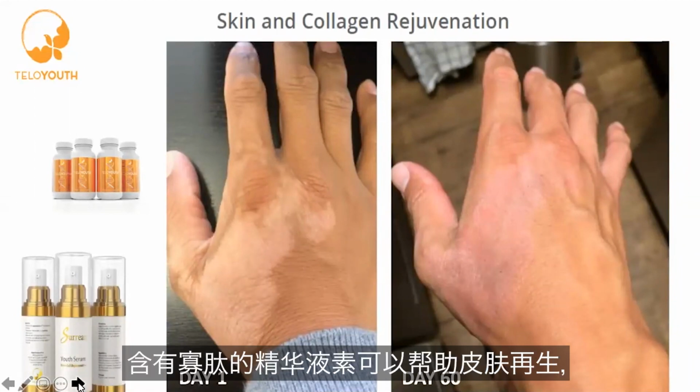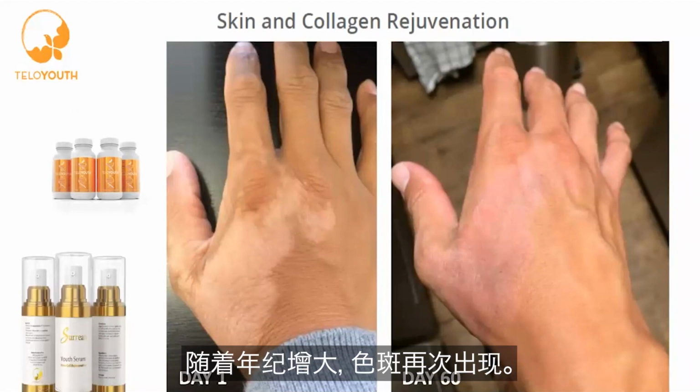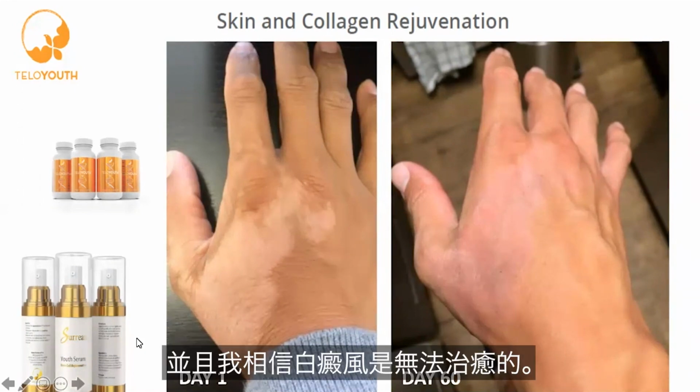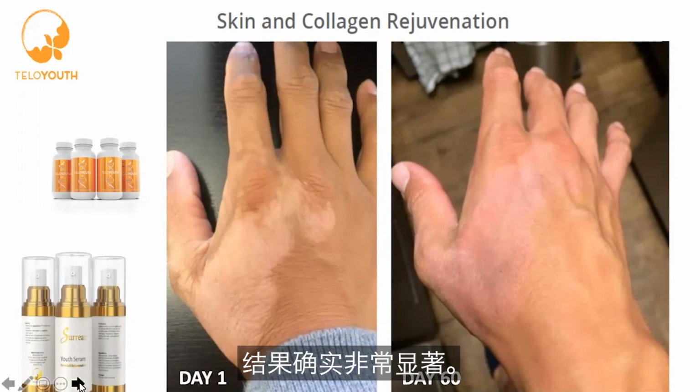So what you see again, because the oligopeptides in Surrean Youth Serum are designed for just total rejuvenation, you see that the skin, this is a wound that has the ability to repair itself and regenerate. So the color comes back, and it's where skin's darkened because of aging, it can get lighter, and when skin loses its pigmentation, like in this case, it'll actually bring it back. So it's ideal for regenerating the tissue with any type of health issue, as far as whether it's a trauma creating a wound or if it's a chronic condition that degenerates over time. And I believe there's no cure for vitiligo. Correct. And so this was a true experiment for them, and the results are really pretty remarkable here.